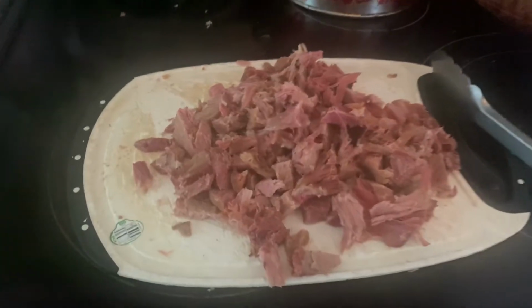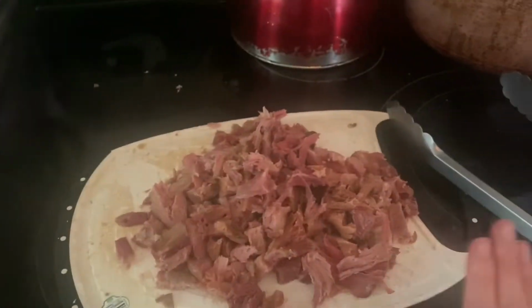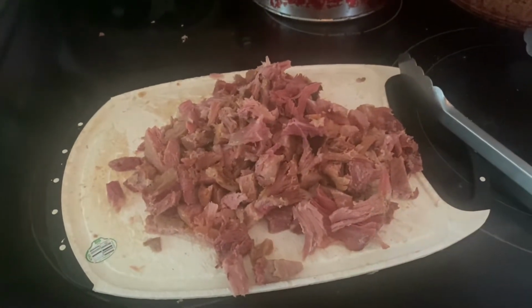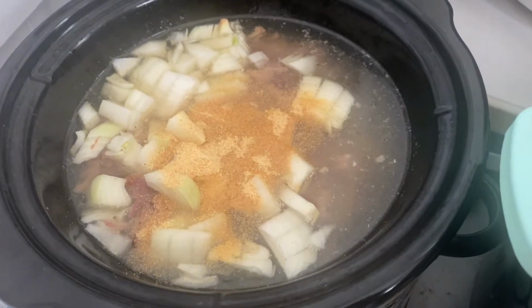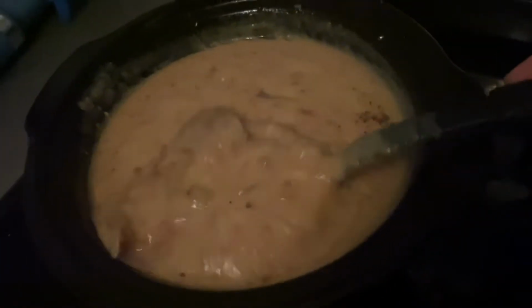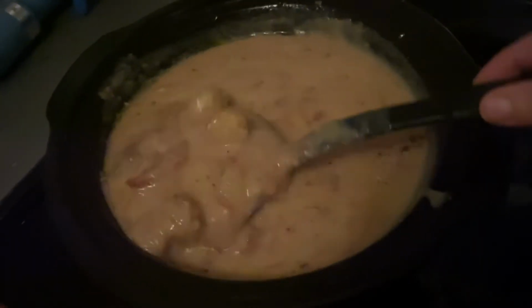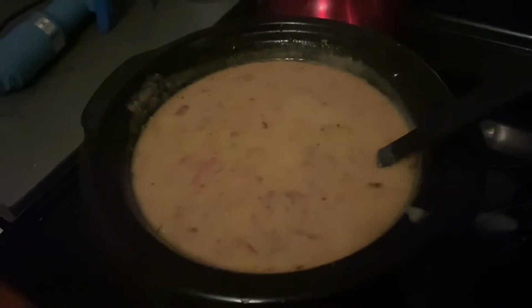But I managed to get off the ham. I think it's quite a bit. There's still a little bit left on here, but it's all gristly and kind of gross, so I'm just gonna go with this. Glad I decided to save this and not throw it out. So to my ham bone broth, I added an onion and some spices and potatoes, and then I kind of mushed it up, and I added in some milk and flour to thicken and make it creamy.